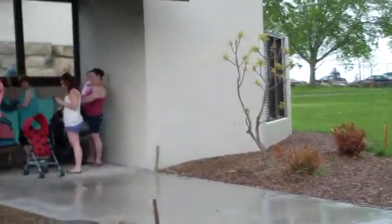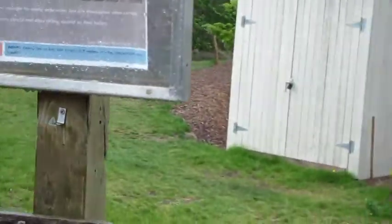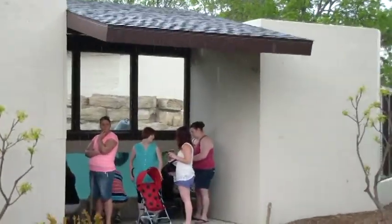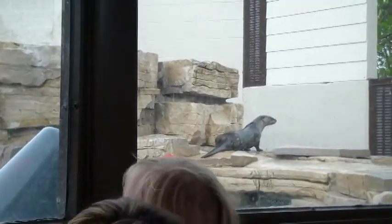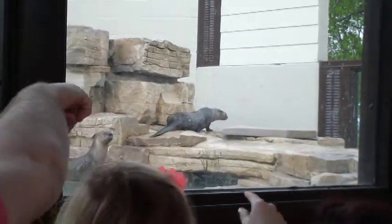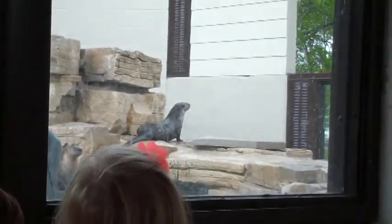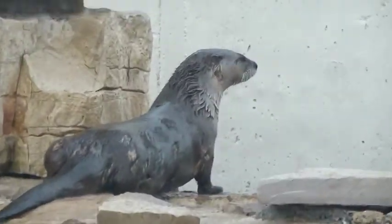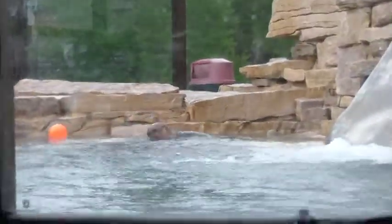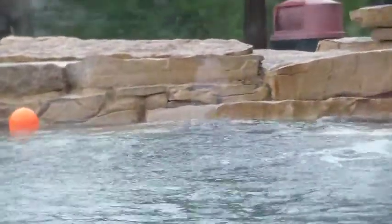This is a new exhibit. What is this? Otters? Old now. Why do you just have to chill out? Look, Mandy, they're over here. Over here. Over there. Otter told you. She's like, come on. Yeah. Oh, yeah. Here, came out. Stop. Other people want to see too.